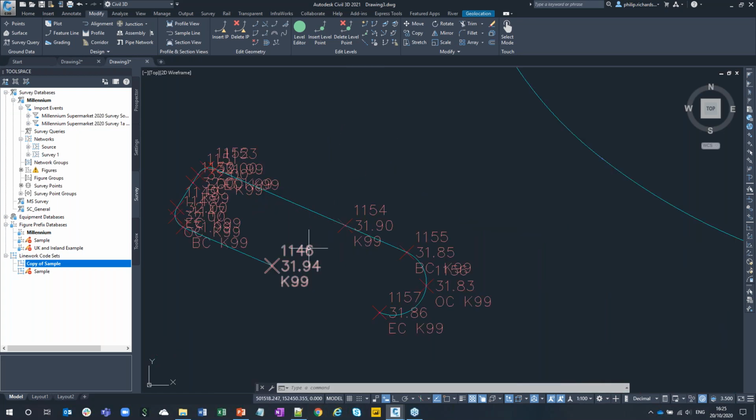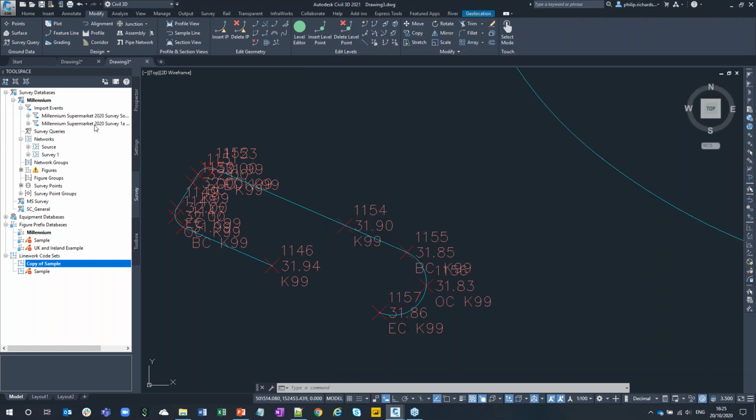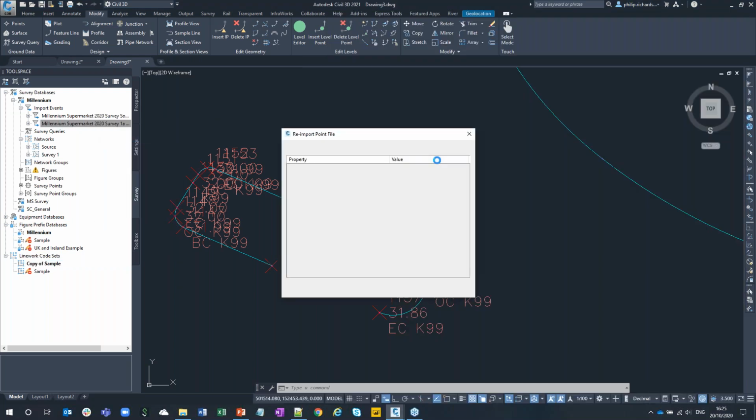Right, so the last edit I'm going to do in the CSV here is for this point here, 1146. I'm just going to put close on the end of that. Let's give that a save, and we just re-import this all again.